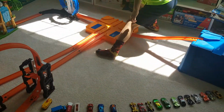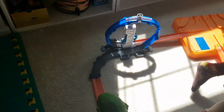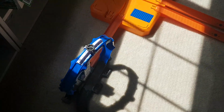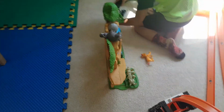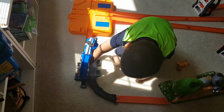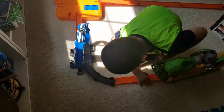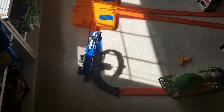And the next one, we have this thing. Okay, so I'm going to slide it down here. Let's see what happens. That is not what it's supposed to do. It's supposed to do something else than that. Again, child.